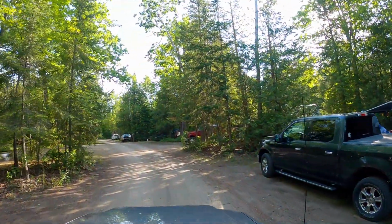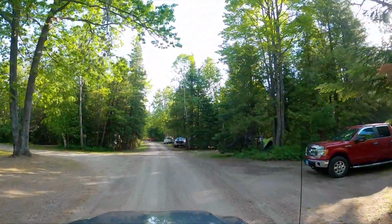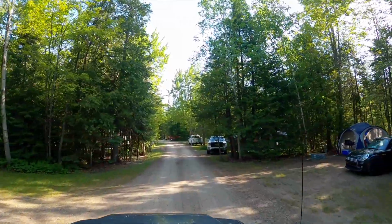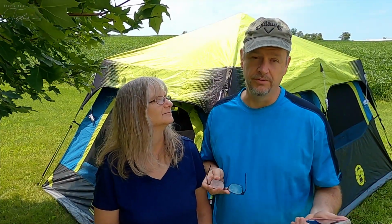Cheboygan State Park. It's not a big state park. The campground is kind of on the small side. There's a total of 78 campsites, and it can't hold the biggest rigs. I would say medium to small size rigs are what can go in there. And tents. And tents are great. It's actually an awesome place for tents.